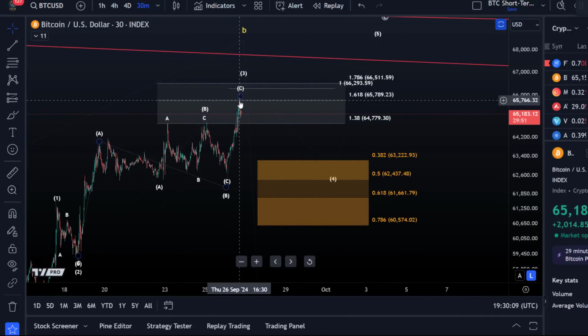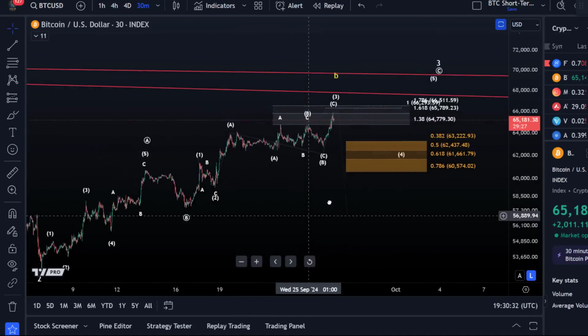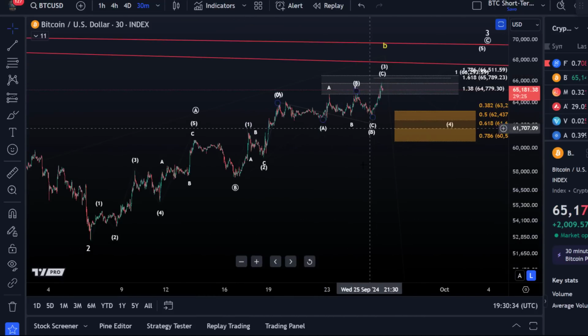And you might remember from previous updates that the $67,000 level is a key level on the daily time frame at least. It's a little bit higher than that. I think it's 67,300. I did mention it in the last video. Maybe we even get there. But for now, I think with that additional push higher, the minimum requirements to complete this move from the 6th of September low are completed.